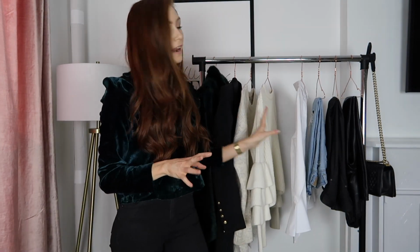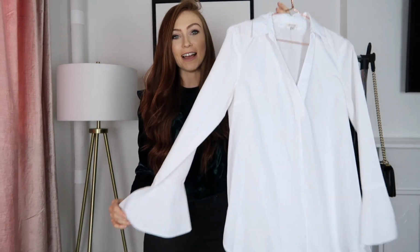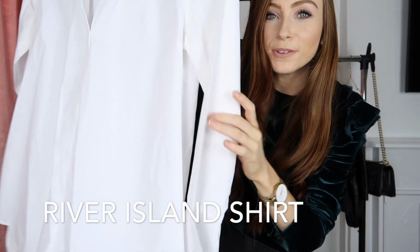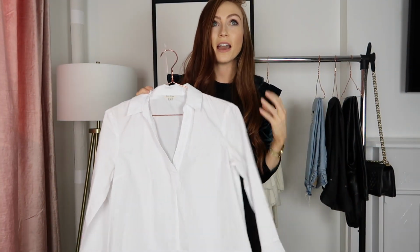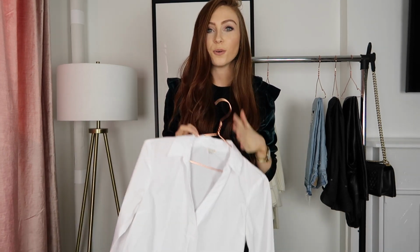Okay, and then the last and kind of the top section is this white shirt, and very simple, very simple, but I'm telling you now, if you don't have a good white shirt in your wardrobe, you need to get on it. Having a good, crisp, good quality white shirt will take you anywhere.